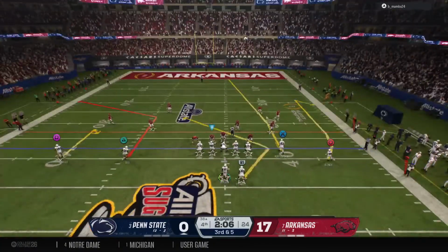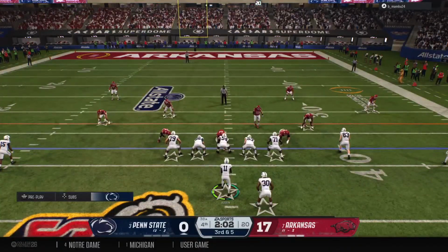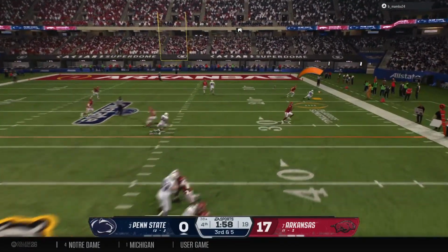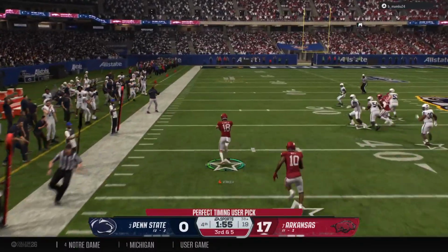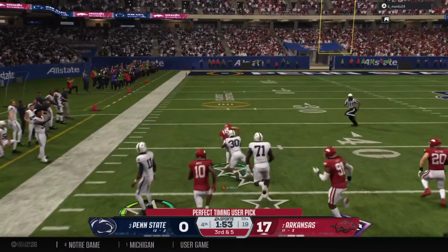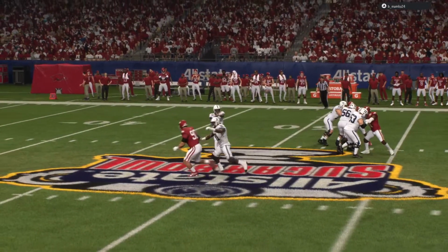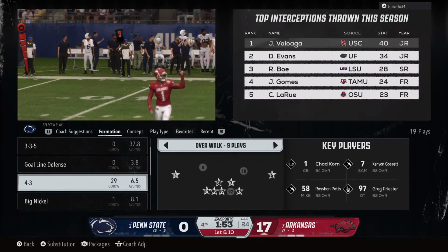Crucial 3rd down play after that completion. The offense bracing here for a heavy blitz. It's 3rd down. Quarterback in the shotgun. That's the 3rd pick tonight thrown by this QB. And the defense is going to win this game, crushing any chance of a comeback. Now they can secure the W by just kneeling down.